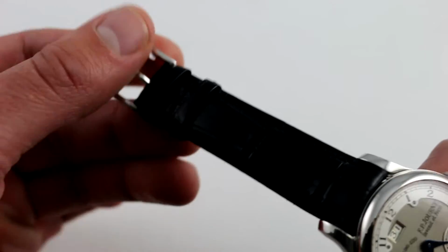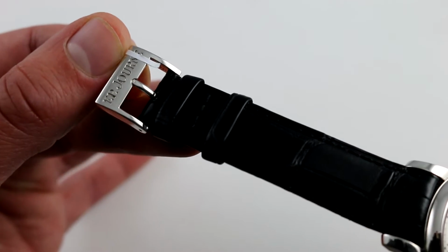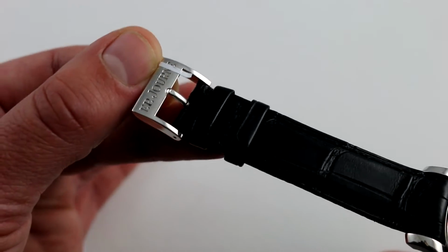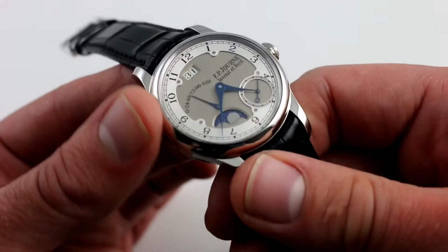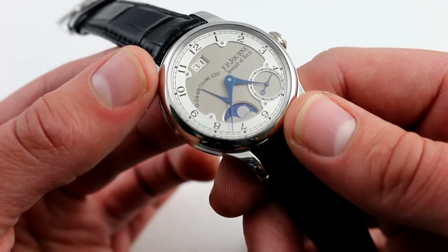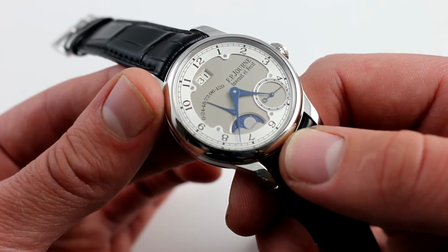Now, F.P Journe pairs his watches with platinum buckles and clasps, and that is true to this day. If you get a platinum case, you get a platinum buckle or clasp. Many watchmakers, which shall remain anonymous, incriminate themselves, I say, will give you a white gold buckle with a platinum case today. Not so Journe then, not so Journe today.